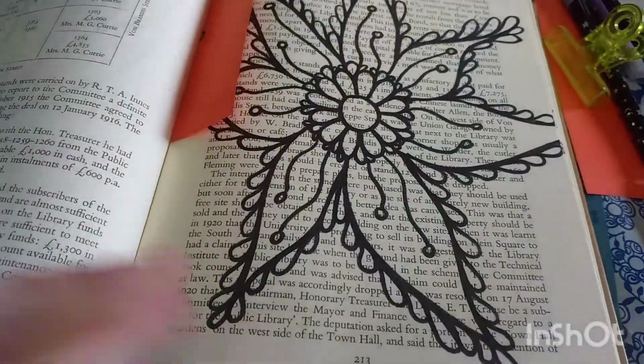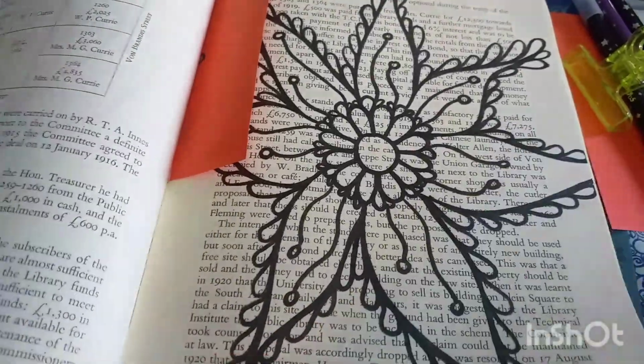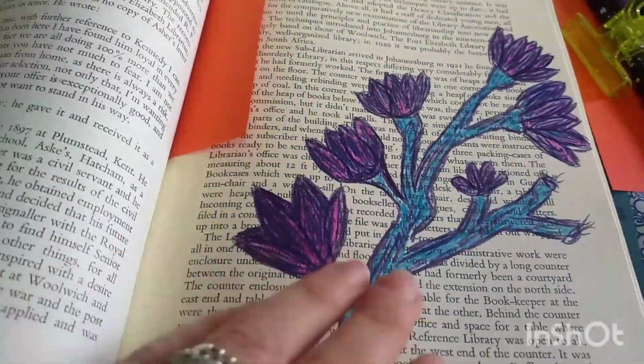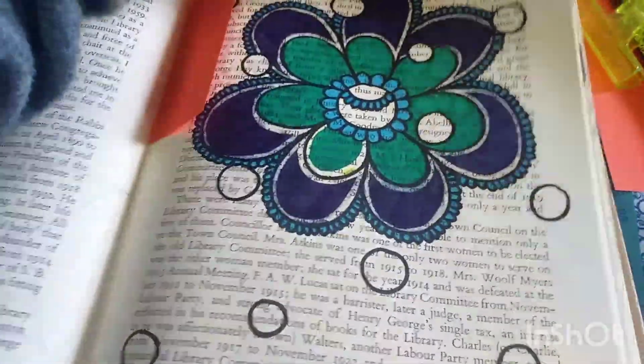So basically, to build color, you need one, two, or three coats, depending on how you want to do it. If you want a shading effect, use one. If you want to build the color so it's more saturated, more colorful, you can do two to three.